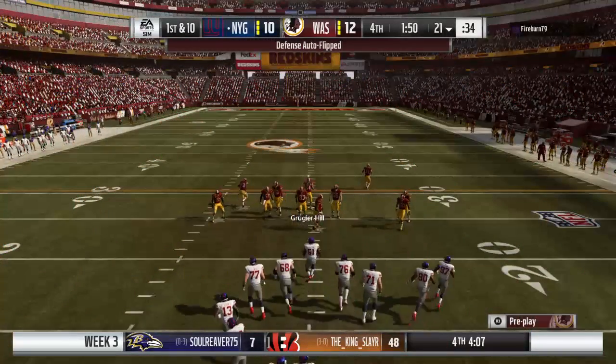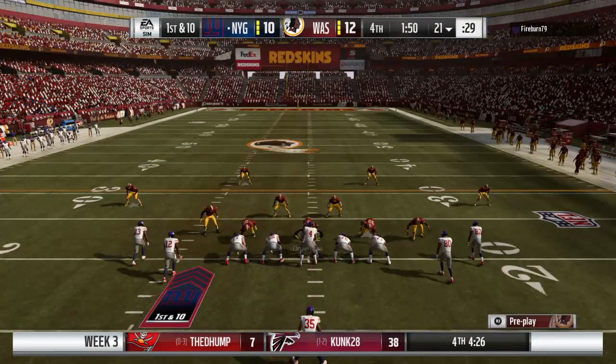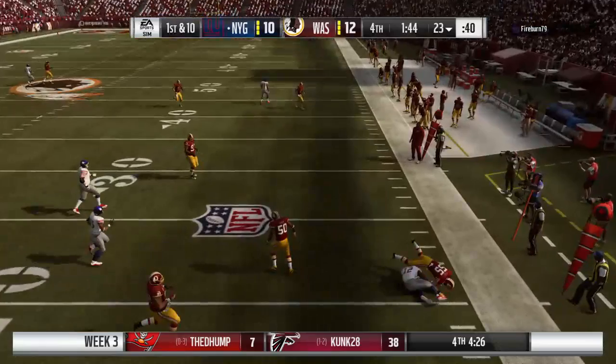The Giants offense now, they get ready to head back on the field. And last time, one play, interception. So this offense, they should be fresh. That's a good way of putting it. And I can't wait to see what they decide to do with play calling.